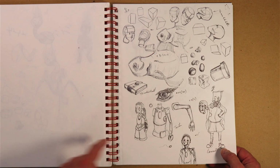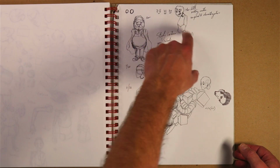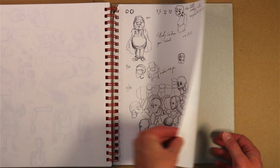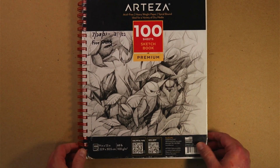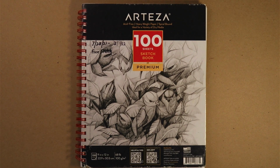Other studies. Again, this is working on things for Amongst the Broken, as is this. And then the rest of it's just me getting bored with things and moving on. Well, that's it. So I hope you enjoyed that sketchbook session. This one was kind of random, a mix of studying and working on Amongst the Broken and some of my other storylines and things like that.